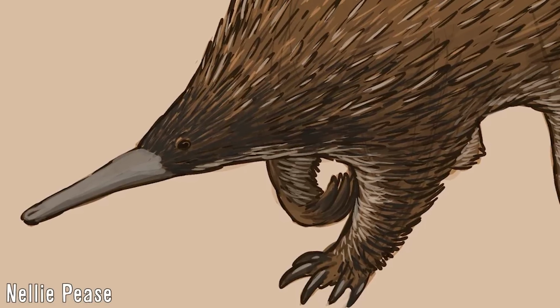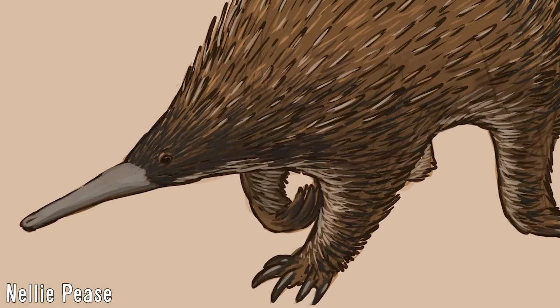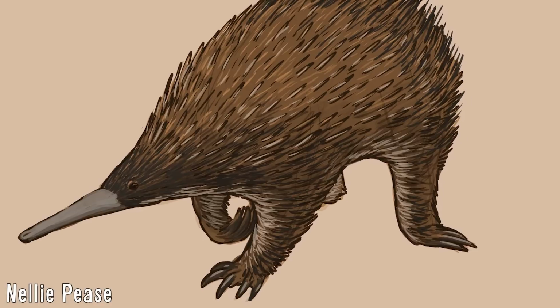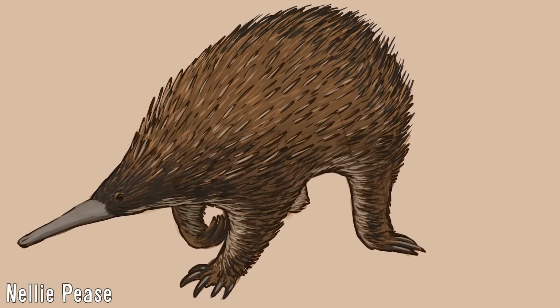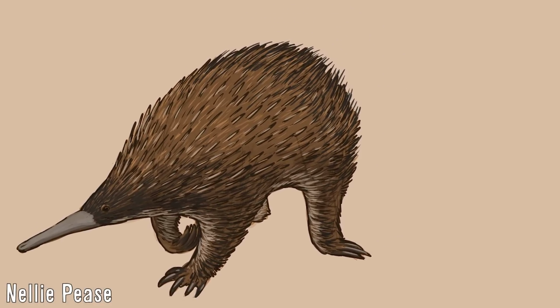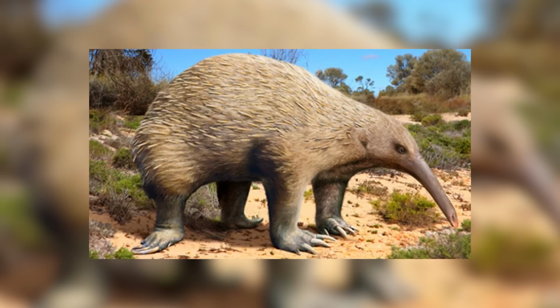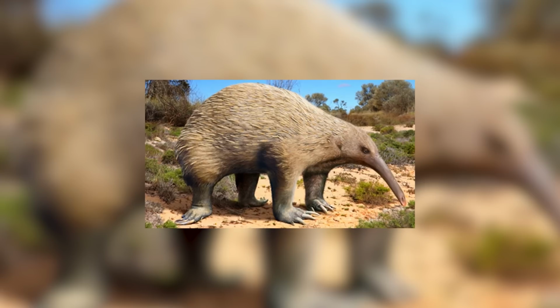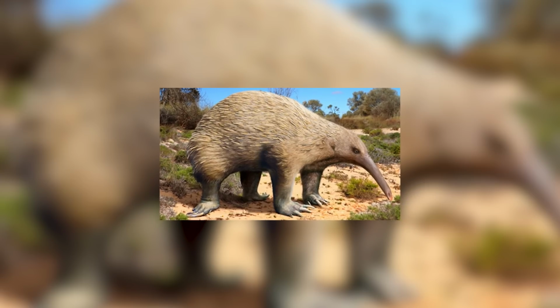Size wasn't the only thing that made them different to living echidna, as they also had more column-like legs that were longer than their relatives, something that would have likely made them more capable of navigating through dense forest, which was more plentiful back then when they were around. I've also covered Murrayglossus in more detail in a video I made exclusively on them, which you can check out here if you want to learn more, as they really are quite fascinating.